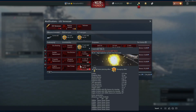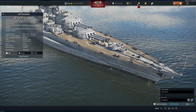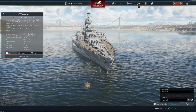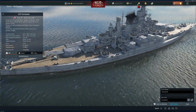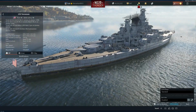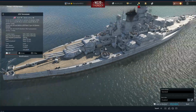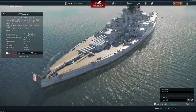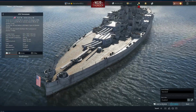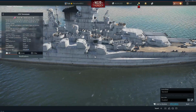Now, what I wanted to say about the American way of making battleships, they look like dreadnoughts. They're stubby and fat, and everything is in the middle, which means these things are very susceptible to high explosive. There's what, 1, 2, 3, 4, 5 guns that aren't basically in the middle of the ship.